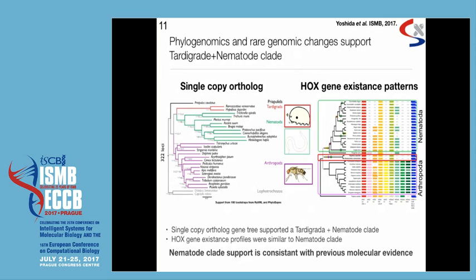And from our two tardigrade genomes, we have conducted single copy ortholog gene trees and Hox gene existence patterns for both of the tardigrades. And for the left side, you can see that the green is nematodes and red is tardigrades. And you can see that these two form a sister clade.